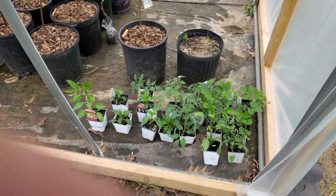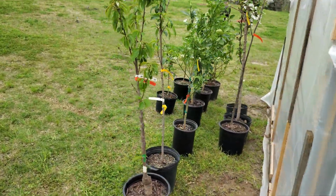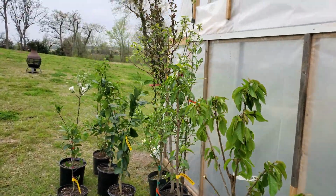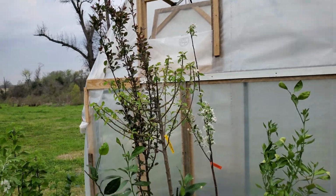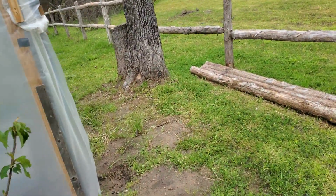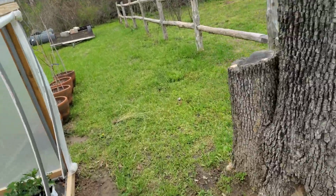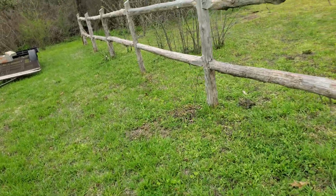These little guys right here, and all this right here in the front. Now I just need to get them in the ground. Some of these are going to be a little tough to figure out where to put them. My last apples didn't look like they're doing too well, but we shall find out. So now I'll give you a tour of the rest of the plants on the property. We have got them everywhere.